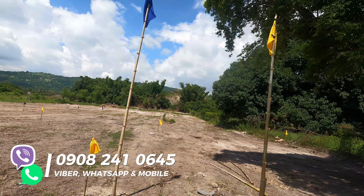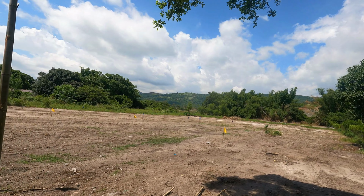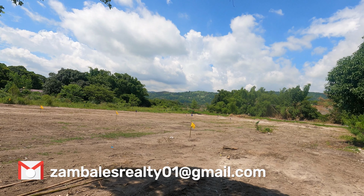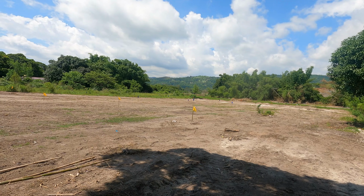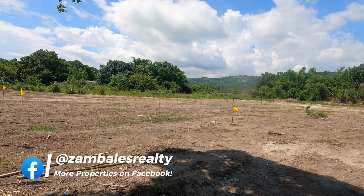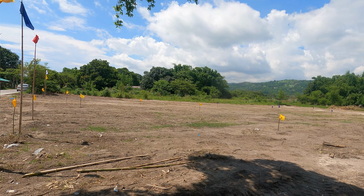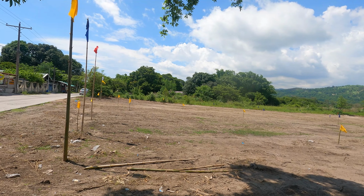A mere 5-minute drive will take you to the stunning beach of Liwa, one of San Felipe's most popular tourist attractions. Whether you're into surfing, sunbathing, or simply enjoying a day by the sea, Liwa Beach is a local gem that's right at your doorstep. The property is also within easy reach of other tourist attractions and local amenities, ensuring you have everything you need for a comfortable and enjoyable lifestyle.